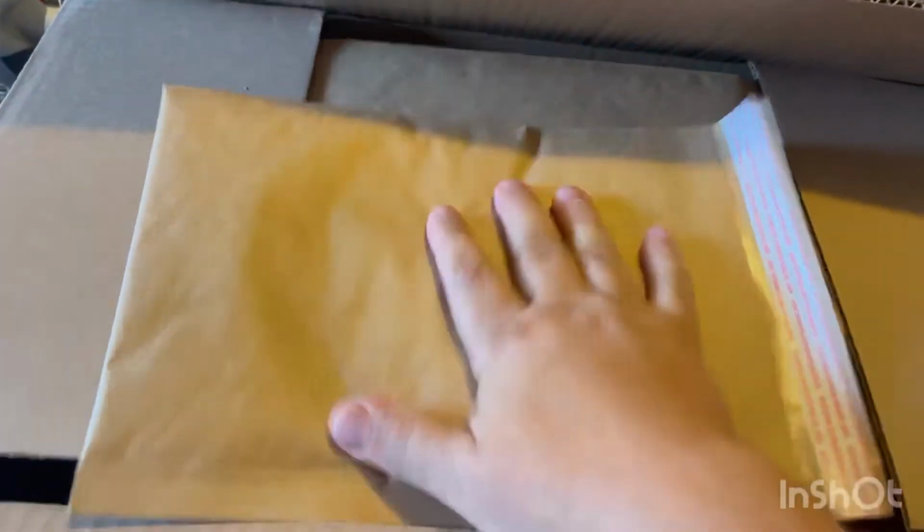Couple of hundred 4x8 by 6 boxes. Couple of hundred small manila padded envelopes, and a couple hundred of these craft paper, recycled paper padded envelopes. Again, had a couple errands to run.